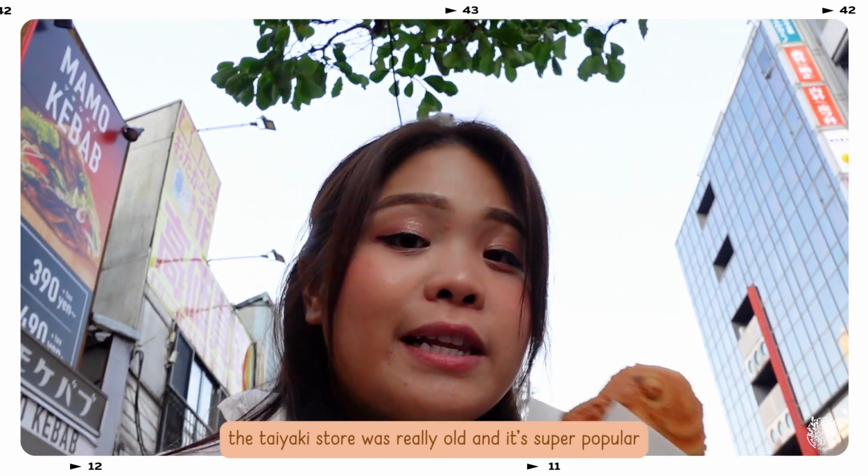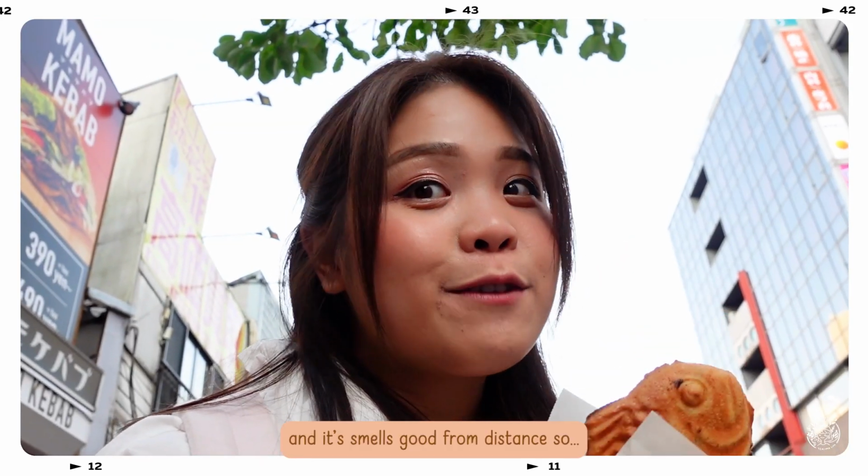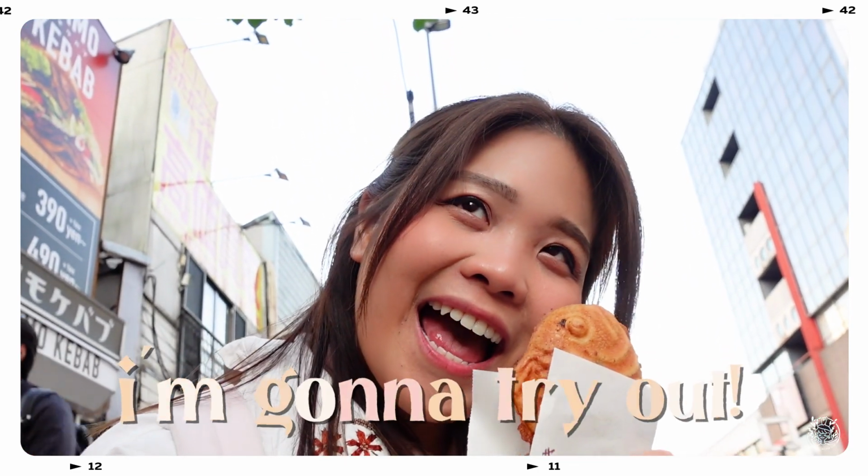The taiyaki store was really old and it's super popular and it smells good from a distance, so I'm gonna try it out.